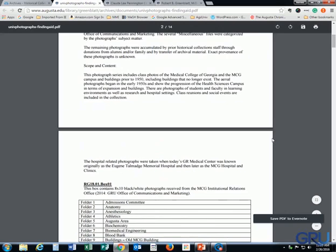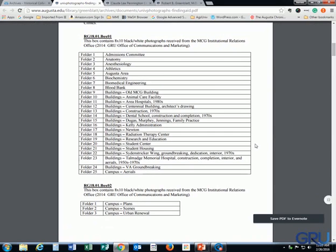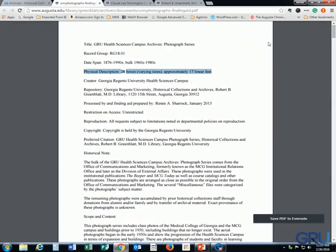So as I said, you can scroll through this. If there's something in particular you're interested in seeing, most likely we will have a photograph of it. These photographs are related to the Health Sciences campus. This is part of the university archives for this campus.